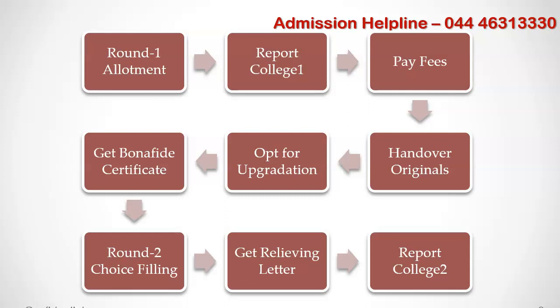After the round 2 allotment, if you are allotted college, say College 2, you need to go to the earlier allotted College 1 to get the original documents and relieving letter. With this, you need to report to the newly allotted college and complete the joining formalities by paying the tuition fees.